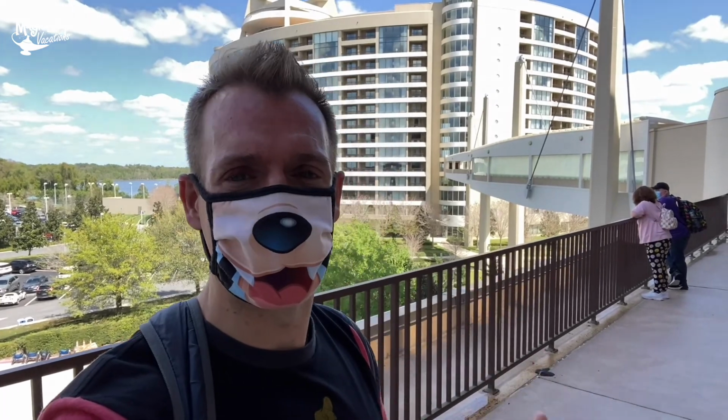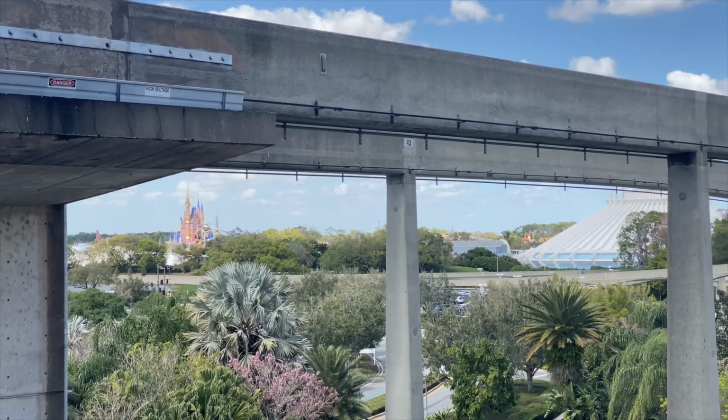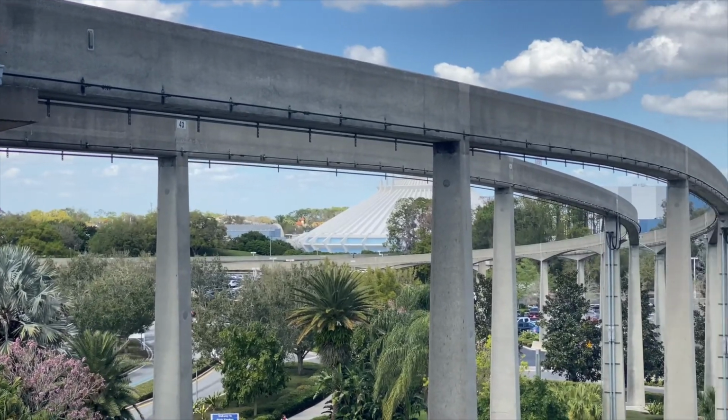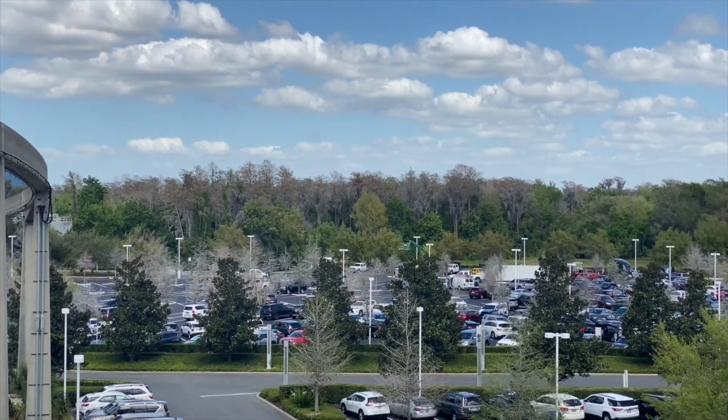That's Bay Lake Tower behind me there. Just a beautiful view. You can see the Magic Kingdom. There's Space Mountain behind me. It's just an awesome, awesome view. This is another reason why people love staying at the Contemporary Resort, is this amazing view. There goes a monorail behind us. The lime green monorail. Beautiful view.